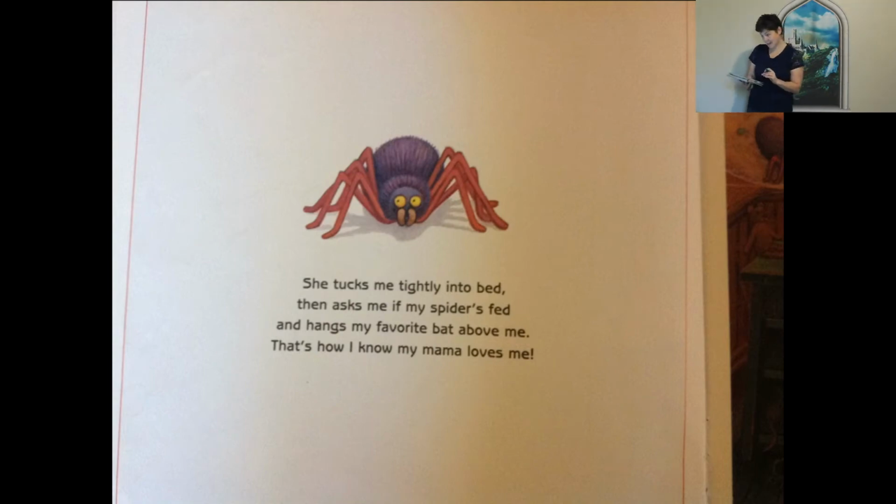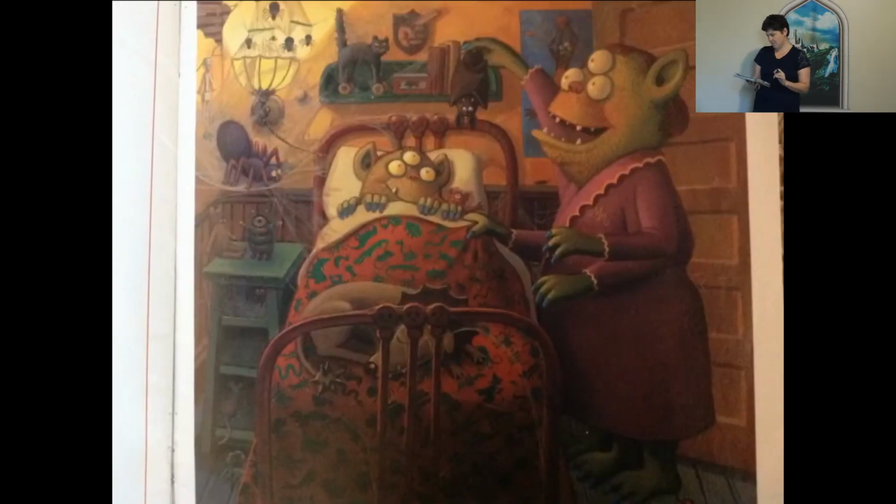And a lot of them on that page. All cozy for the night. Look at that ginormous spider over by his bed. Creepy.